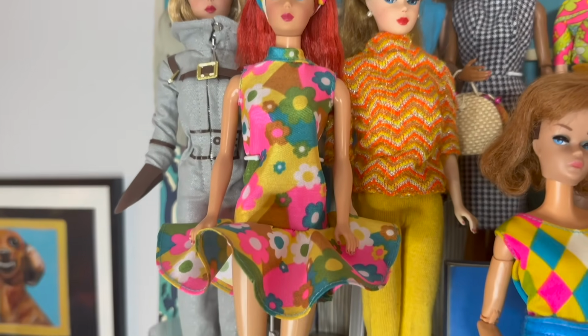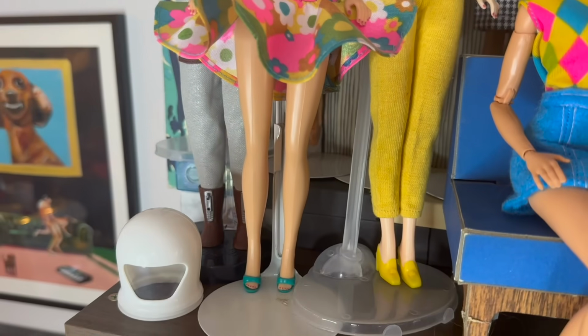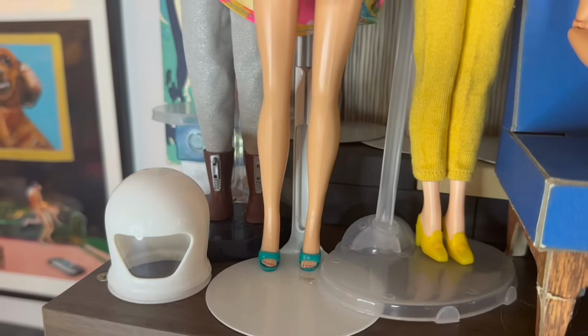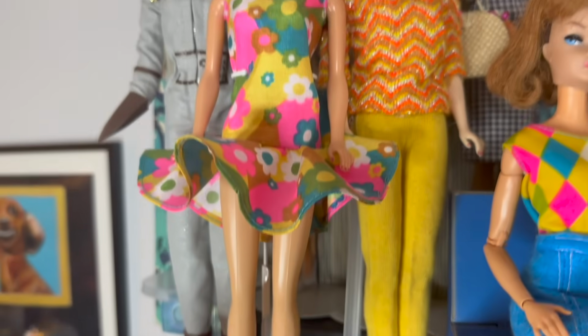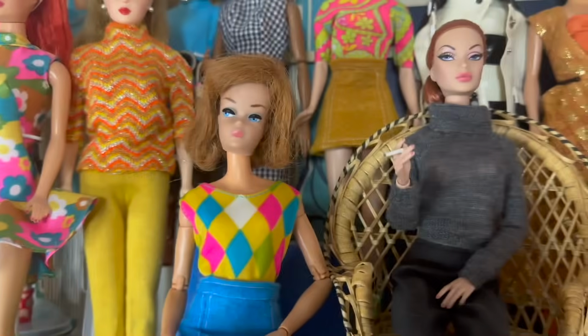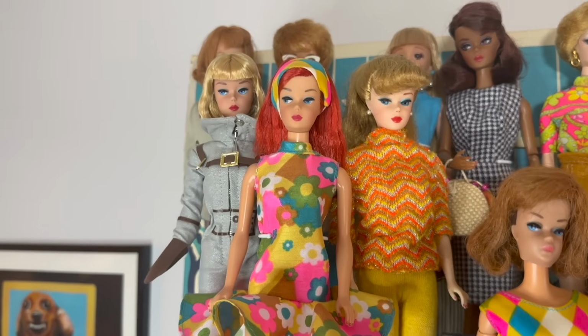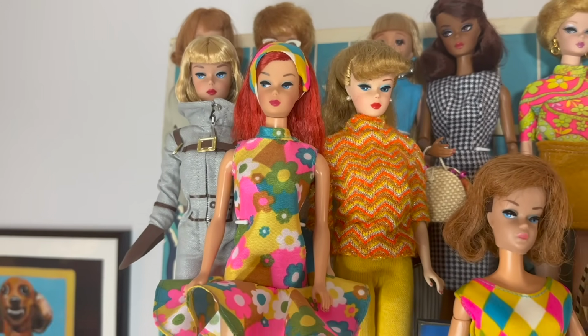And she's wearing her dress, which I love because it has that 60s print on it. She's wearing her shoes. These were the classic shoes that you got with like every doll back in the day, and I love her so much. I've used her outfit obviously on her. She came with lots of little hair accessories that I used on another doll. She was a good purchase, even though I paid an outrageous price for her.